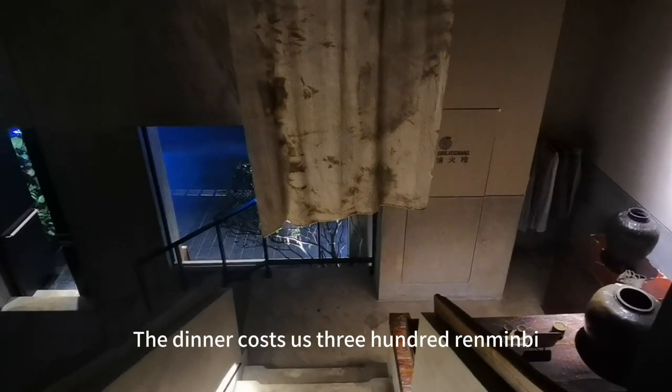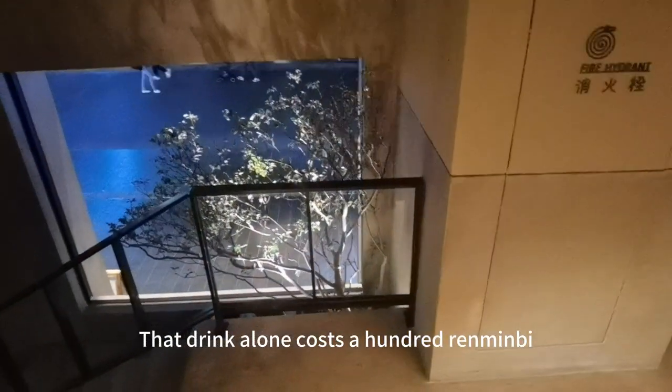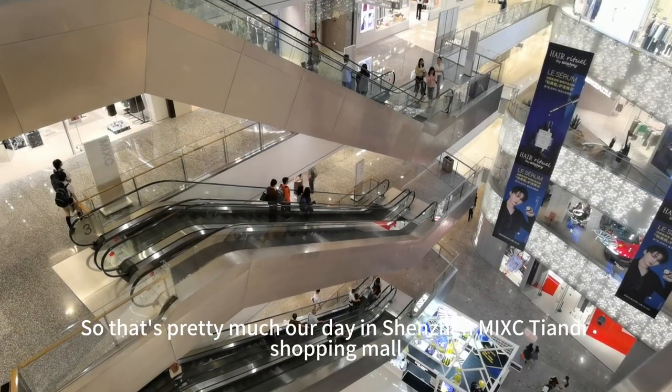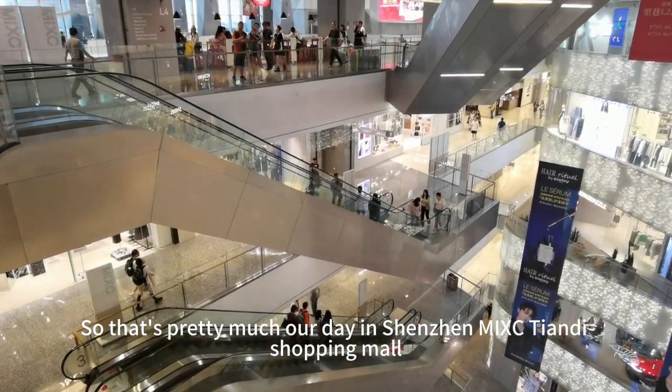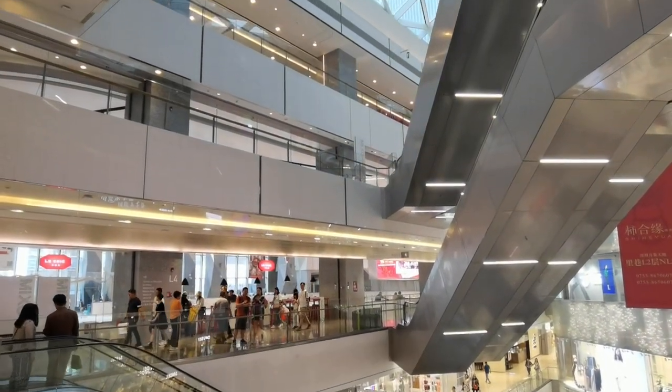The dinner costs us 300 renminbi. Because we ordered drinks, that drink alone costs 100 renminbi, so the costs are very reasonable. So that's pretty much our day in Shenzhen MIXC Trendy shopping mall. This mall is kind of fun.